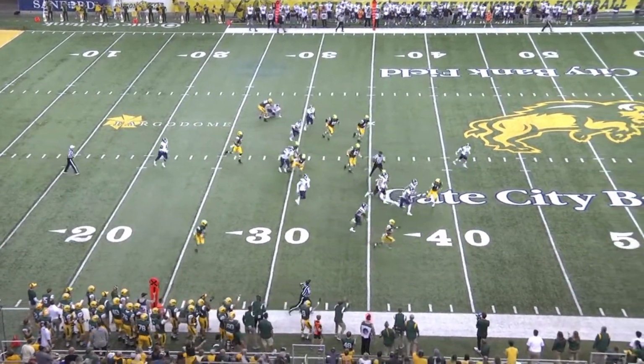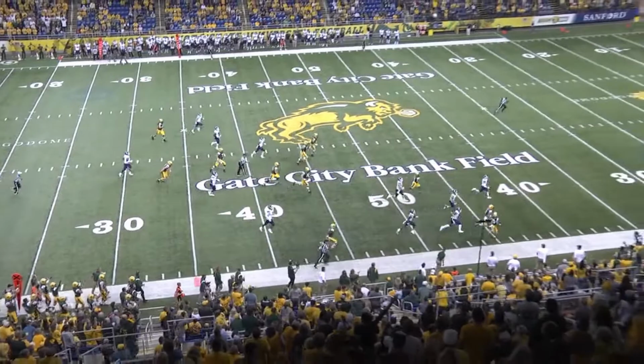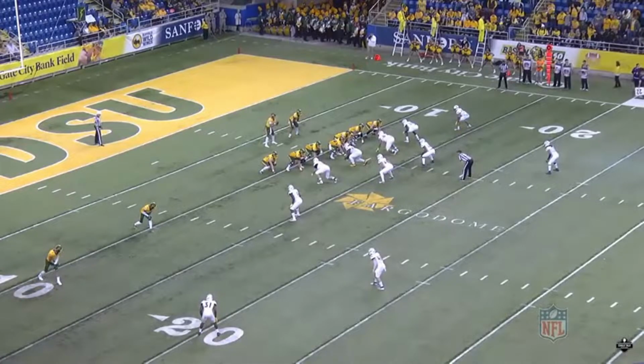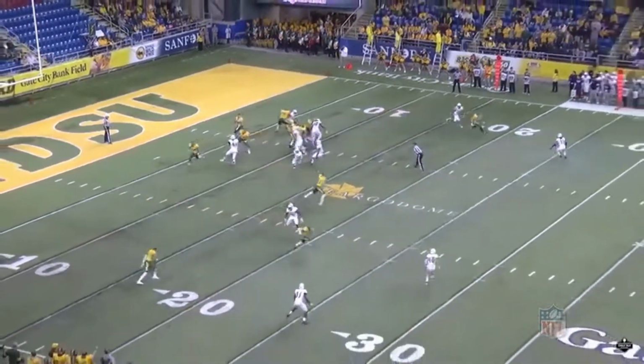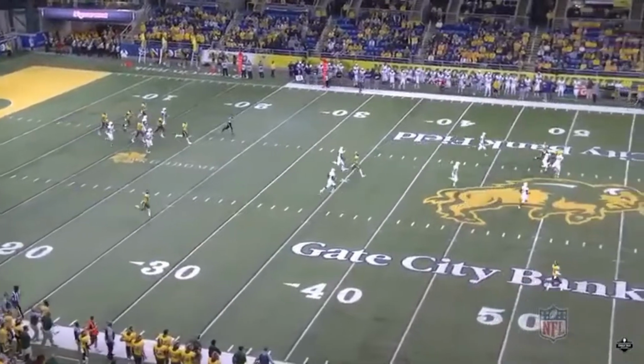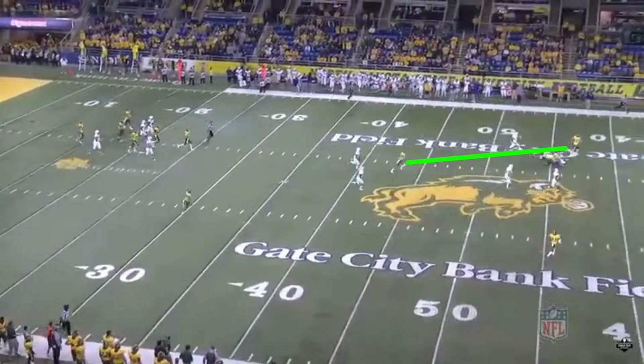It's also just a great display of his speed. He's cruising behind the play here, and when he sees the ball carrier break a tackle, he's almost 15 yards behind with about 45 yards to the end zone, and he damn near catches him before he crosses the goal line. It's a great illustration of what his speed looks like and the effort that he gives.